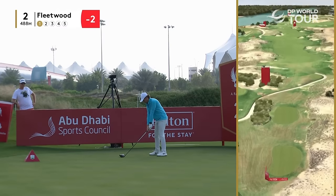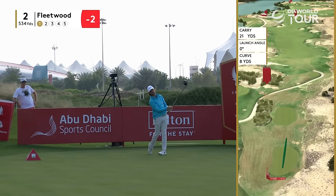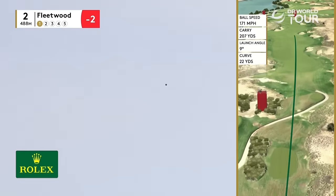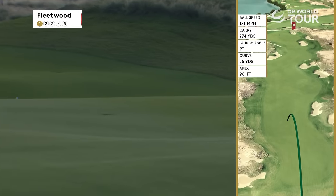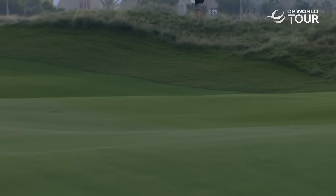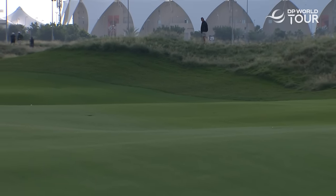Tommy might open up on this one. Been hitting it very straight. I might give this the full treatment. Coming out of a rifle, that one. Beautiful tee shot. Actually flew it 5 yards further than Peters, but Peters got just a little bit more run out.